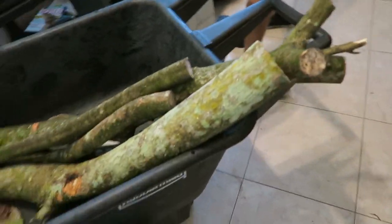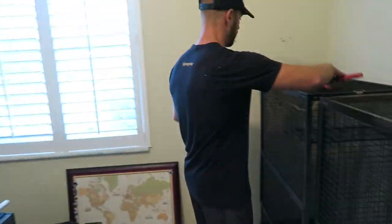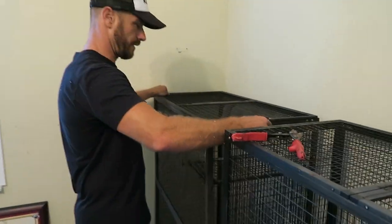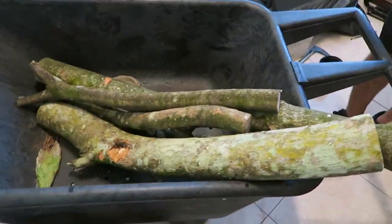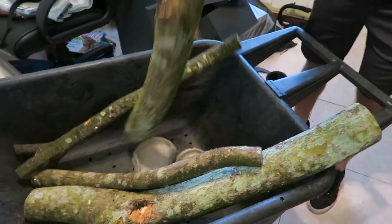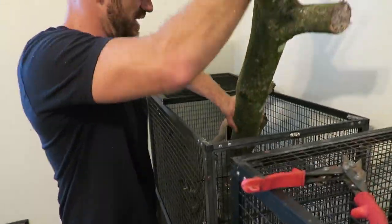I'm a little concerned. How big is this one? I hope I don't need my chainsaw again. What we'll do is we'll probably go in through the top like this, you see? I don't even think we'll need that little base thing that I was talking about. I just want to get this in. Oh, please be big. Please be just right. Yes! That's awesome.